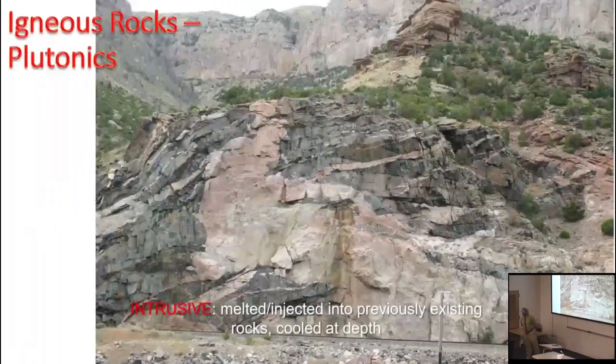The vast majority of igneous rocks form at depth. And the god of the underworld in Roman mythology was Pluto, so these are plutonic igneous rocks. They form at depth. So in this photograph, the pink rock, that was the plutonic igneous rock. And it has intruded, melted into the previously existing native rock of that area, the grayish stuff.